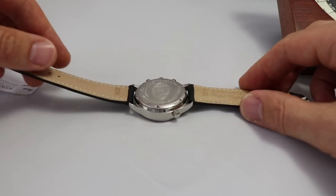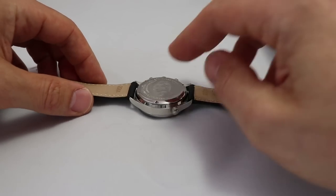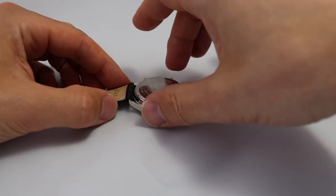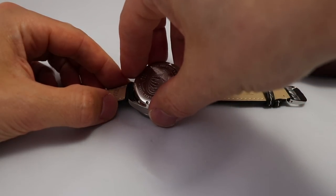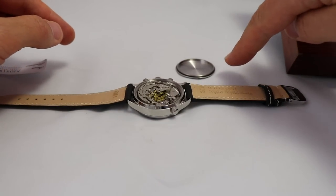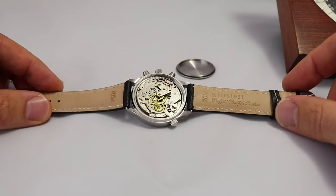Many people are afraid to open a case back, but I've checked it with my case opener. It's easy, let's do it. Let's open it. We're in the light box here, so there's no dust around. The only thing you have to keep in mind is that there's a rubber seal in the case back. We don't want to lose this, of course. And there it is. There is our movement.